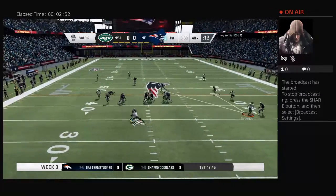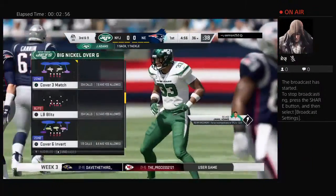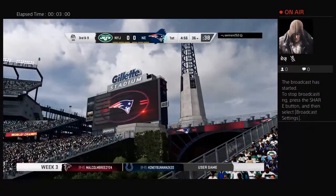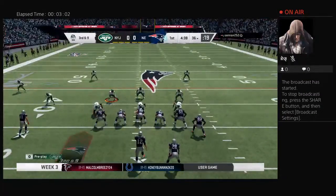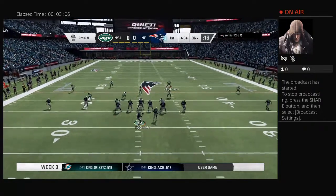Now a fake on the give here as they try the run-pass option. Nowhere to escape, and he goes down. Jamal Adams on the safety blitz, too fast to handle. Here we go, D. Here I come again.